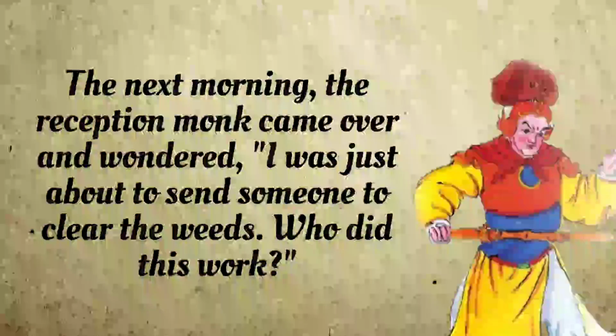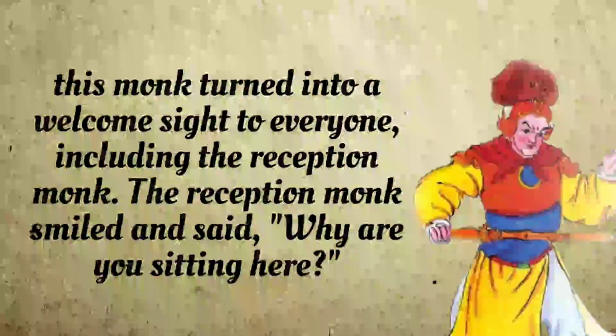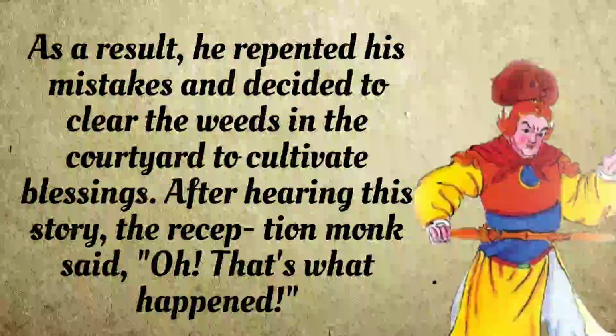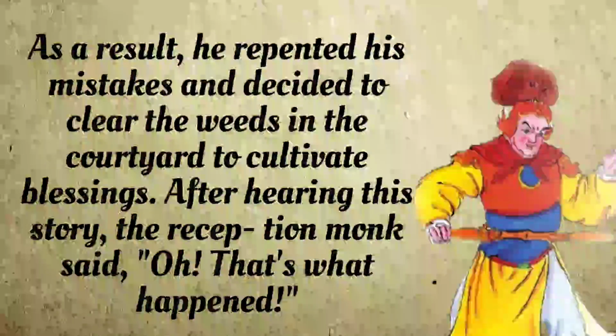The next morning, the reception monk came over and wondered, "I was just about to send someone to clear the weeds. Who did this work?" He looked around and finally saw the monk who was denied residence the night before, sitting under the offering table, having cleared his karmic hindrances. This monk turned into a welcome sight to everyone, including the reception monk. The reception monk smiled and said, "Why are you sitting here?" He then told the reception monk how lazy he was in the past and that Vairapani Bodhisattva had scolded him the night before. As a result, he repented his mistakes and decided to clear the weeds in the courtyard to cultivate blessings. After hearing this story, the reception monk said, "Oh, that's what happened."